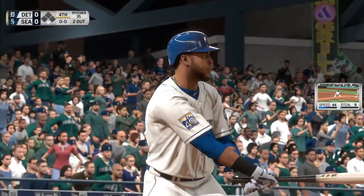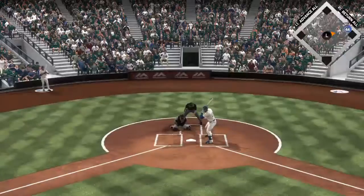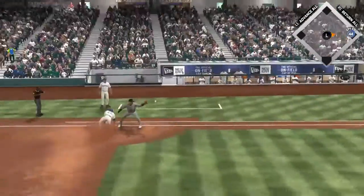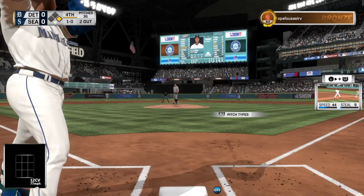Stepping in and ready for another shot, Nelson Cruz. He'll look to bounce back after striking out his last time up. First offering on its way. And this one gets away. And he's safe. And no advance. It's ball 1.